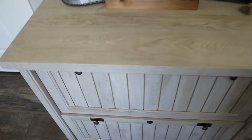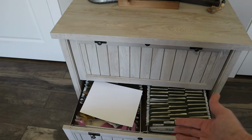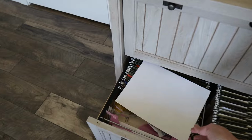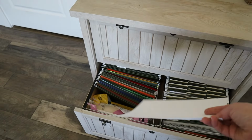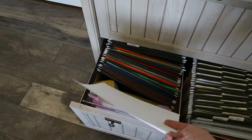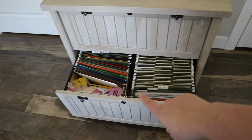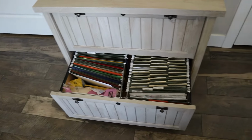And then the bottom one is more my kids over here. This is paper, and then all the construction paper and stuff like that. And then maybe this was me. Who knows? I'm blaming them, but maybe it was me. So that's what's on that side. So we use that quite frequently.